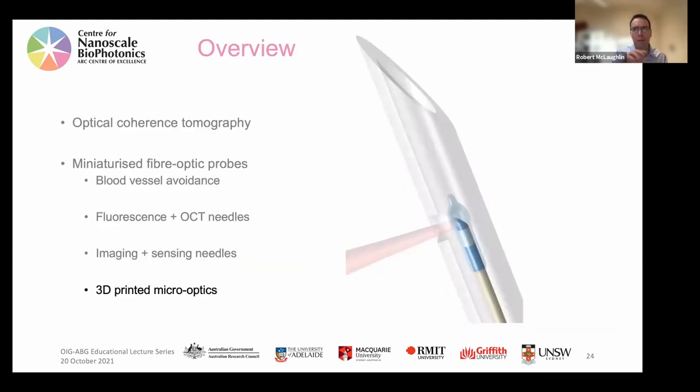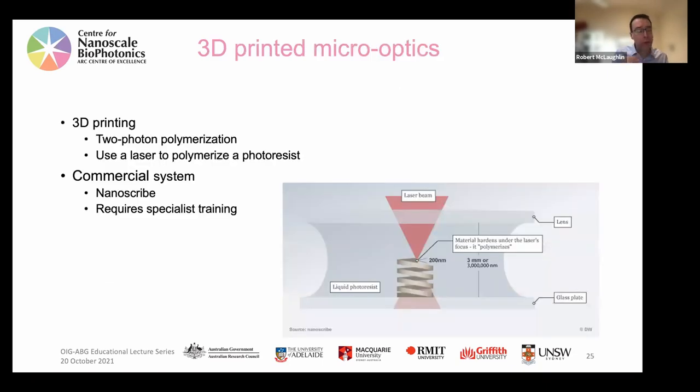So the last bit that I wanted to talk about is a different approach that we've been taking to making these very, very small lenses on the end of an optical fiber, and that's using 3D printing. There are a range of different technologies for 3D printing. The particular one we use here for printing things on the scale of an optical fiber is called two-photon polymerization or multi-photon lithography.